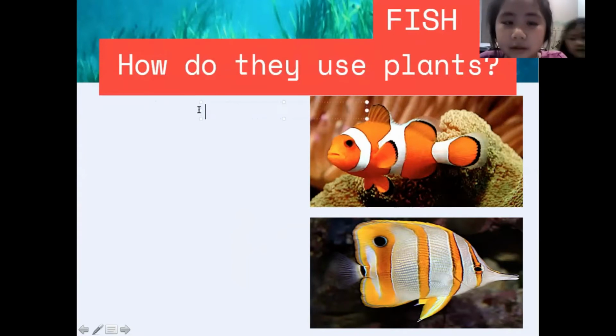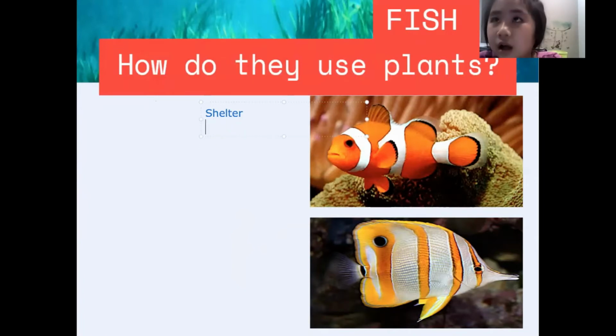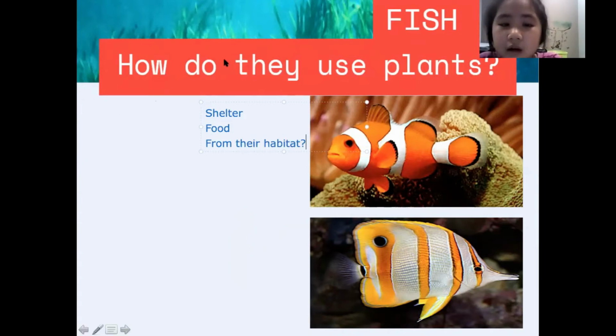Fish use plants for shelter, food, and to protect themselves, because some plants have a sting or something to protect the special fish that can live in that plant. Excellent job. So the clownfish can live in the sea anemone that stings other animals. It protects it. Great job, Teddy.